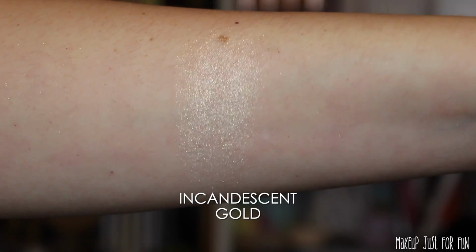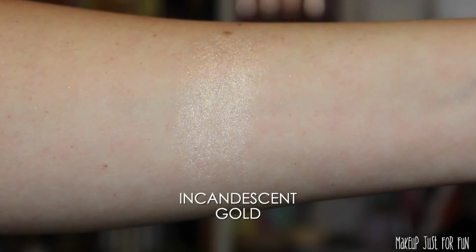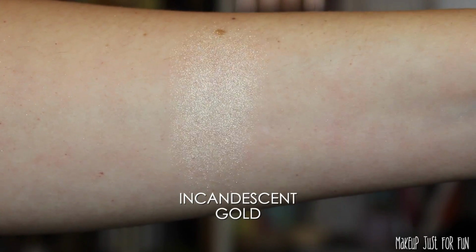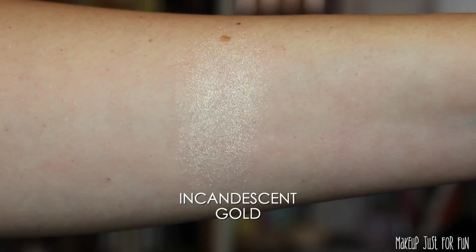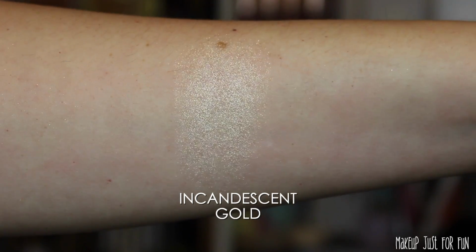Here's a swatch on the arm. You will see it on my face throughout the video, but I wanted to show you this product on its own here, and it is just lovely. It's shimmery. It's not too metallic, but you can definitely see it. It's very smooth. Overall, a very beautiful product and a beautiful formula.